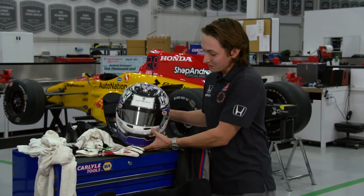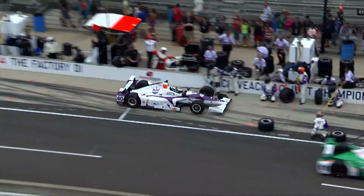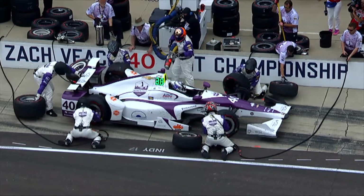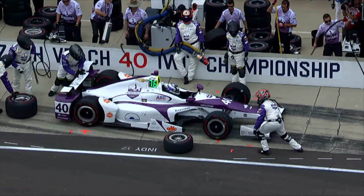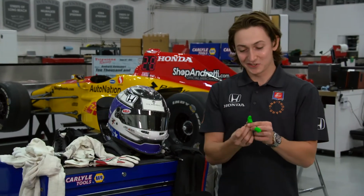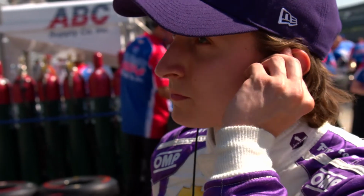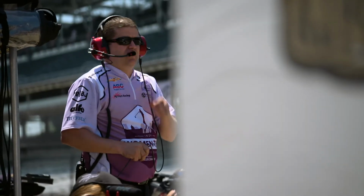While we're on track, we're out there for anywhere between 2 to 3 hours. We have to come into the pits 2 to 7 times to get tires, to get fuel. So my crew has to communicate with me while I'm out there each and every lap. One thing that allows that is our earbuds. These are actually molded to our ears. They inject the silicone into your ear, it hardens, and then it fits perfectly inside your ear. So this lets the crew talk to me when I'm on track, and then I have a microphone inside my helmet that lets me talk back to them.